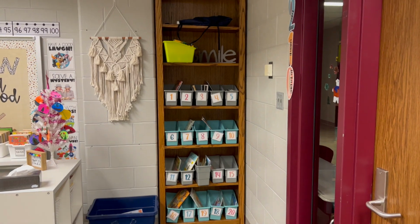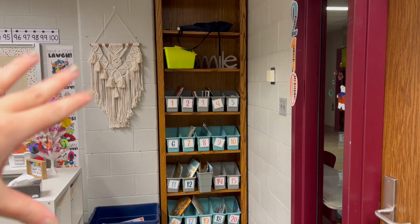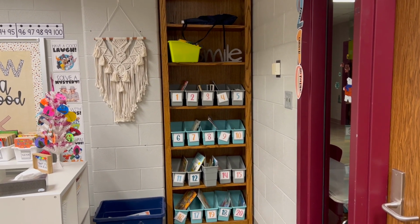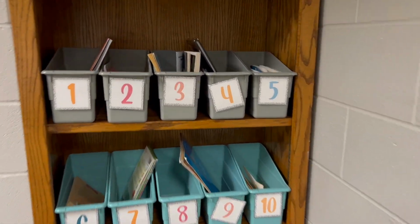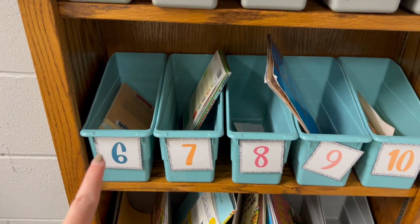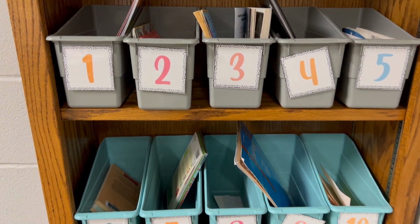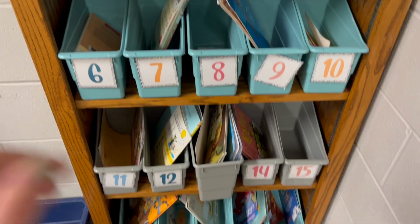When you immediately turn right from my door, I have this big built-in bookshelf, and I actually love this bookshelf this year. I feel like last year I just filled it with a bunch of clutter and random stuff. However, this year my students keep their book bins on it, and they have their number on their book bin, and then they get books from our library that are in their level, and they keep them here. When they're ready to read for the day, they can put them at their seats, but then they have to put them back by the end of the day.